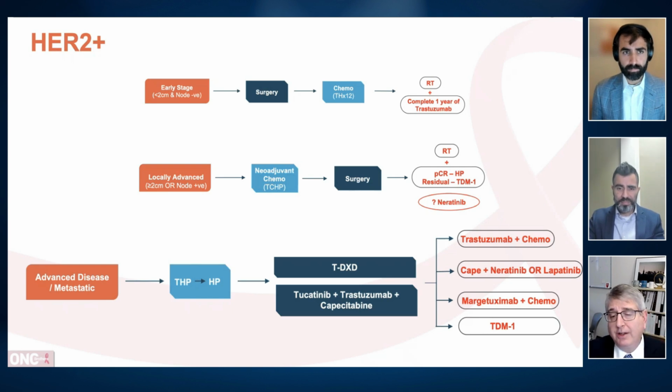And then once you get to fifth line and beyond, you have the choices that you've listed here, and we all use these kinds of regimens, but there really are no data whatsoever on how these stack up against either these contemporary ADC-based programs, pertuzumab-based programs, or after a prior TKI-based therapy. So we use all these things, but there really isn't a lot of data to say which is the preferred one and which way to go.